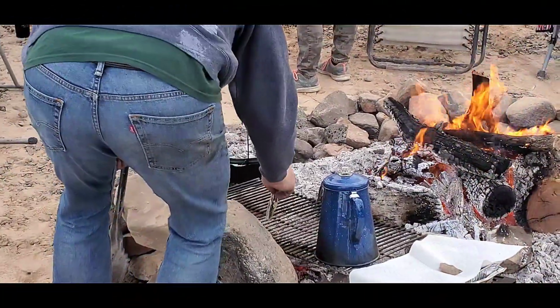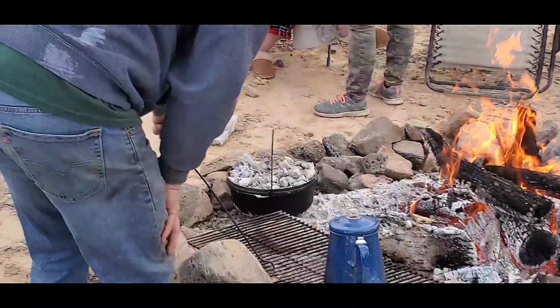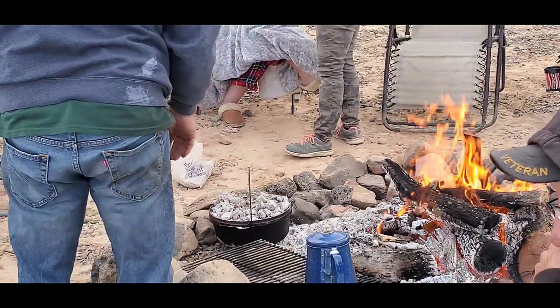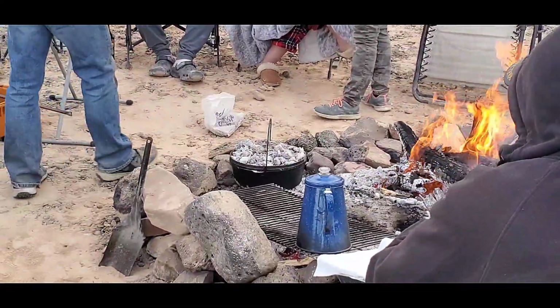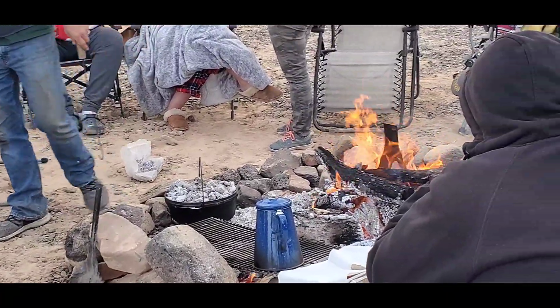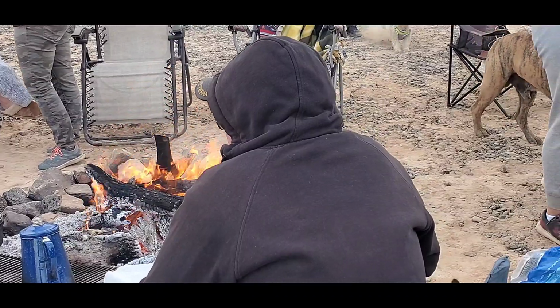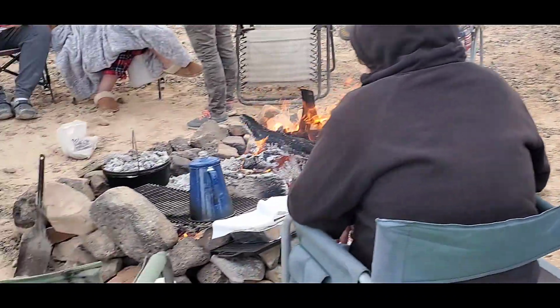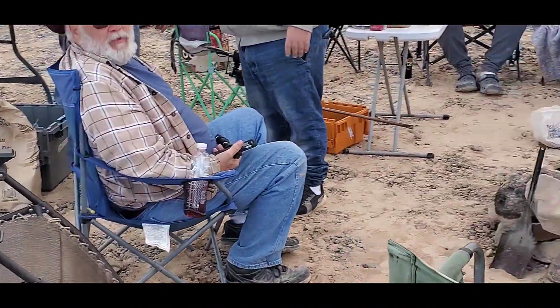Cooking over the campfire with a Dutch oven with the hot coals on top. Good old-fashioned breakfast. People drinking their coffee, dogs relaxing, people talking, sharing their memories, sharing their experiences on the full-time life road.